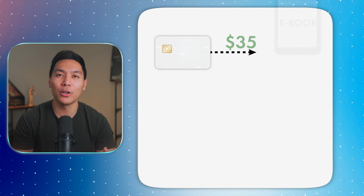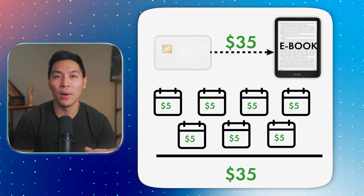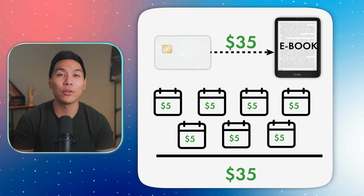So once approved, you're not done yet, because to get Kikoff to report to the credit bureaus, you need to purchase an item from their store. After choosing an item or multiple items, purchase it, link your bank account, and make monthly payments until it's paid off. For example, if you buy $35 of ebooks, it will take 7 months to pay off with payments of $5 per month. When the balance is over, you would just then have to repeat the process.